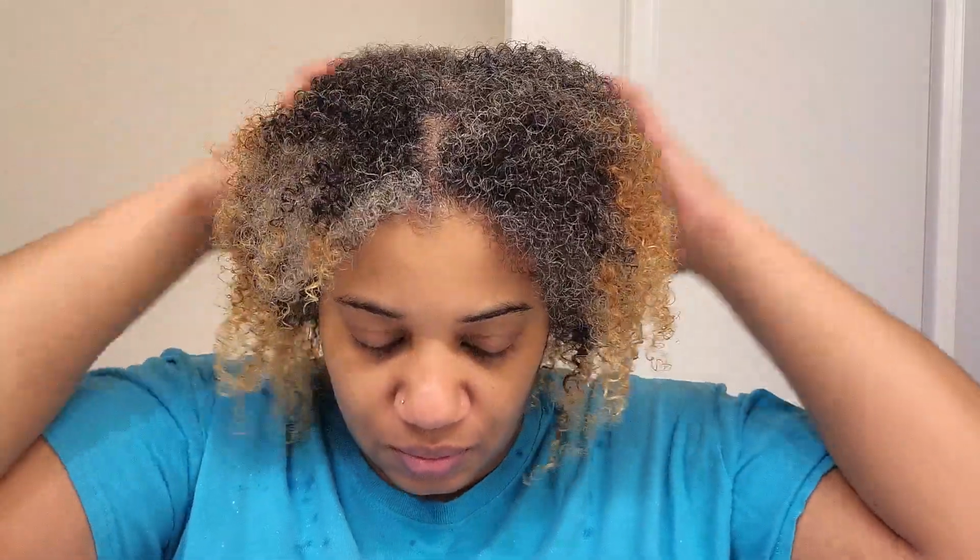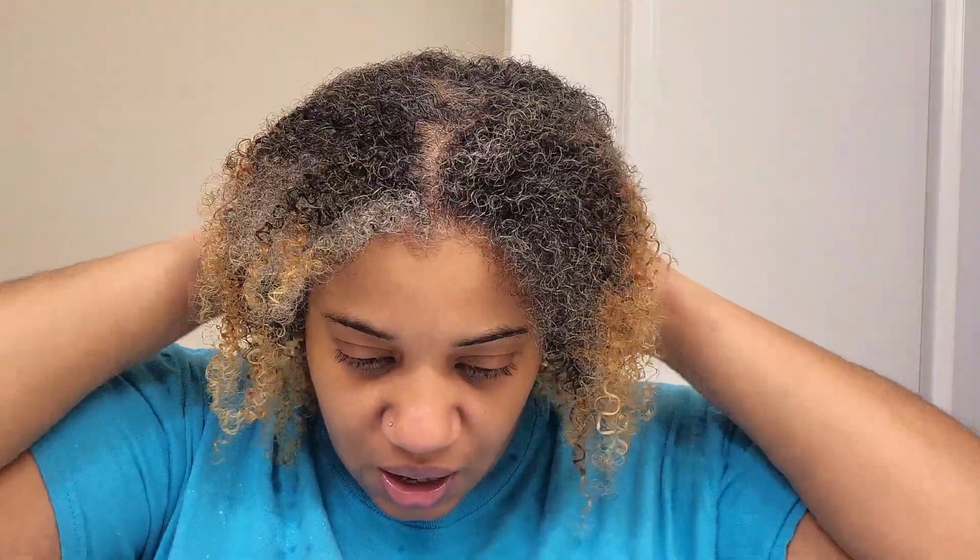I'm always hearing good things about this deep conditioner, but honestly y'all, I'm not wowed by this. I'm really not wowed by it at all. I guess the more the water dries out, I'm starting to feel the strengthening feel that they're talking about. Yeah, I guess it feels a little strengthened too. I don't know, y'all, I'm really not wowed by it. But I will continue to use it.